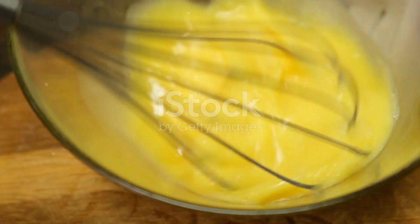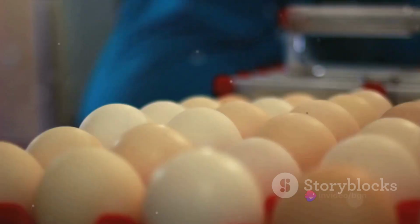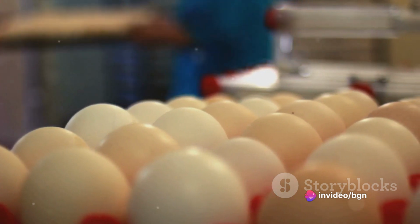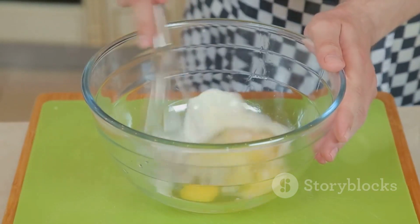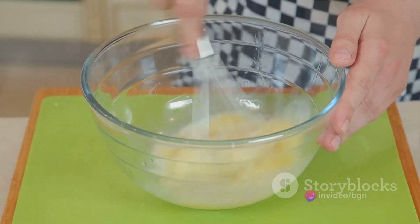The process begins with the most fundamental ingredient: eggs. Not just a dozen, but a staggering 60 farm-fresh eggs. Each one is cracked open with precision, the yolk and whites merging to create a sea of potential. These eggs don't go straight to the pan though. They're whisked together vigorously until the mixture is light, frothy, and perfectly blended.